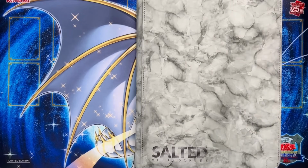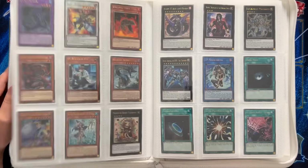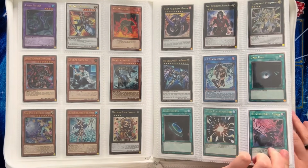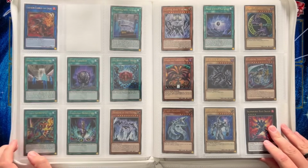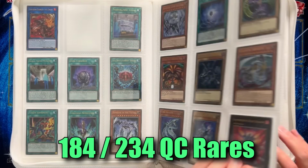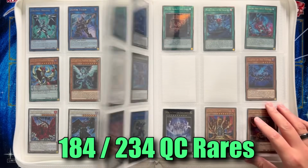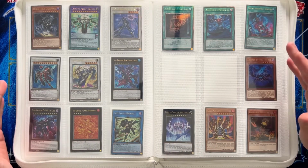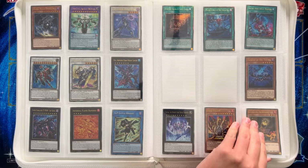All right, we're all sleeved up. The cards are all in the binder and it is looking fresh as heck, dude. Very, very nice as we just skim through the binder here. In total, we now have 184 out of 234 possible quarter century secret rares. So we're missing 50, and that's including Legacy of Destruction and the Kaiba briefcase Blue Eyes.